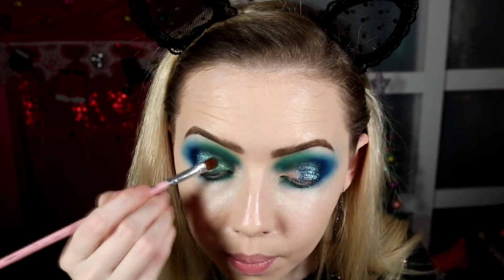And then just kind of pull it a little bit over where it meets the blue, and then you can go back in with blue to pull it back, and then back and back and back until you're happy. But they should, again, just blend really nicely together. Oh, I love it. And next I'm going to go in with Ray for my inner corner.